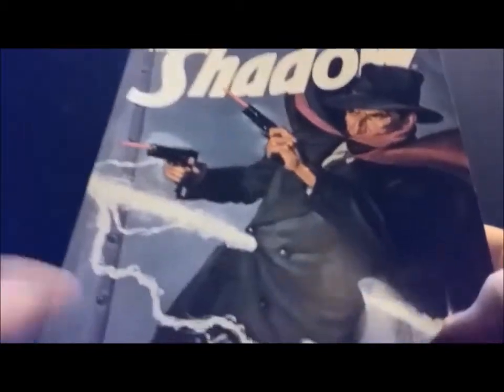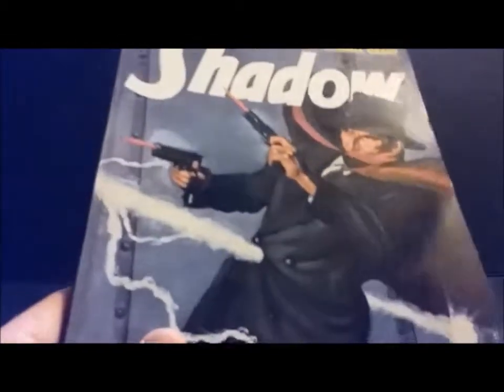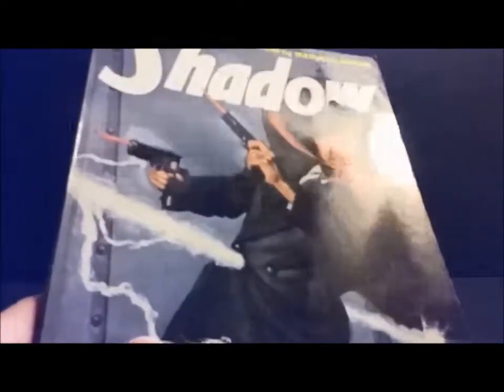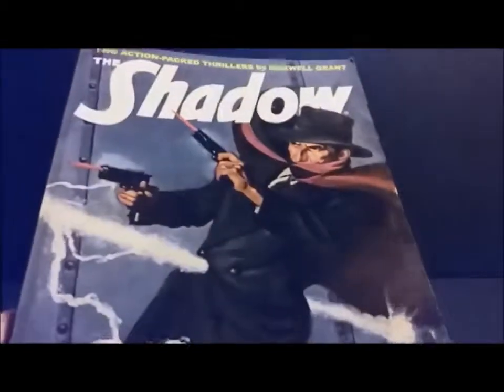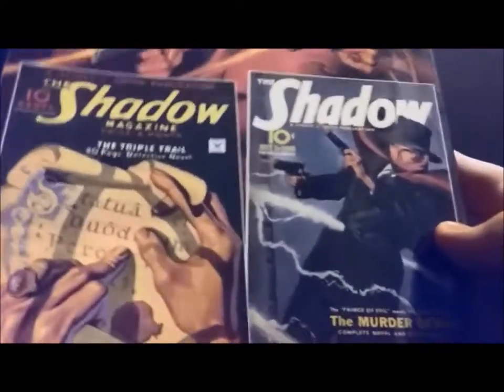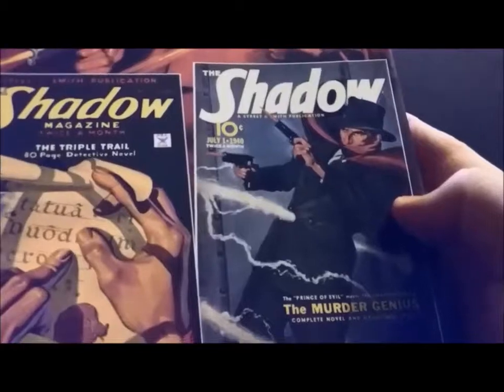I'm going to give you a more iconic example of a character who crops up pretty often. The Shadow, action-packed thrillers by Maxwell Grant, actually Walter B. Gibson, magician and journalist who typed until his fingers bled, basically. The guy put out over 1 million words a year, as some of these more prolific fellows did. And these are done in twofers, right? So there would only be one in the original 1930s printings of these. These started appearing in 31. This one has The Triple Trail and Murder Genius.